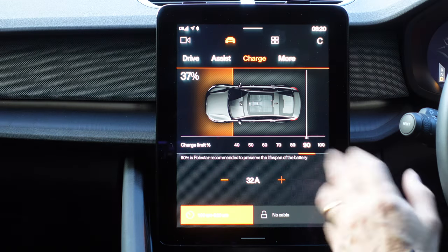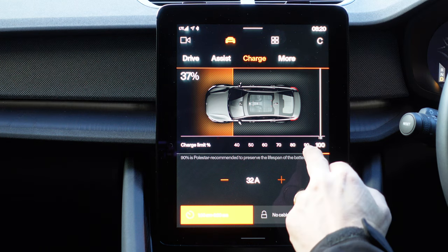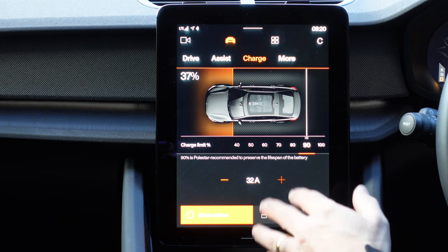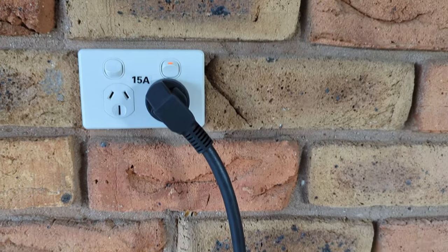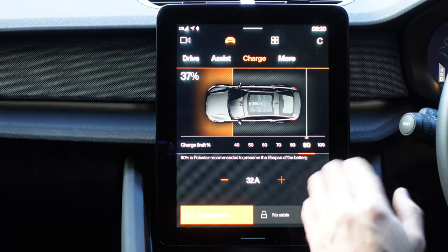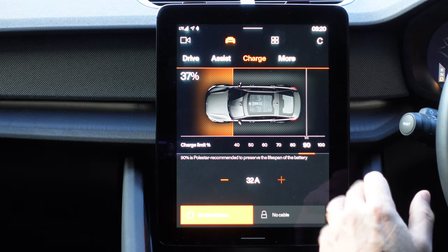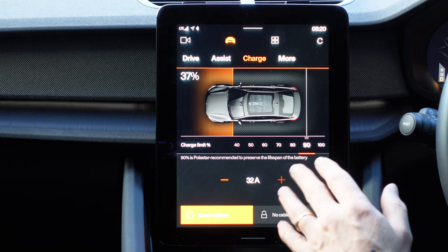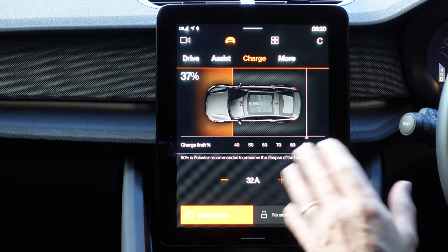Next screen over, we've got charge. And so right now we're at 37% state of charge. We can change the amount that we want to charge the car to when we charge it up, and up to a maximum of 32 amps on the AC cycle. The car comes bundled with a 10 amp 2.3 kilowatt charger, and so if you go buy yourself a level 2 home charger, you can go up to a very fast, very respectable 50, 60, 70 kilometers per hour of additional range by having a faster charger at home.